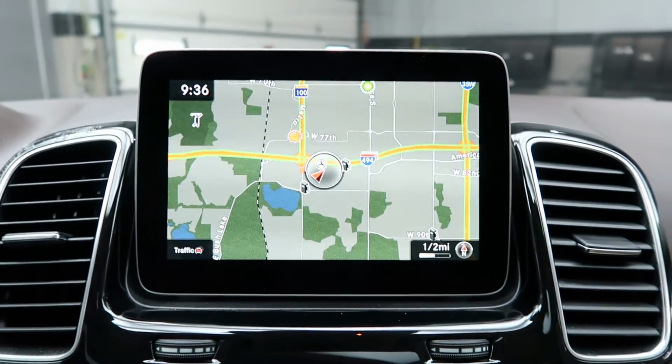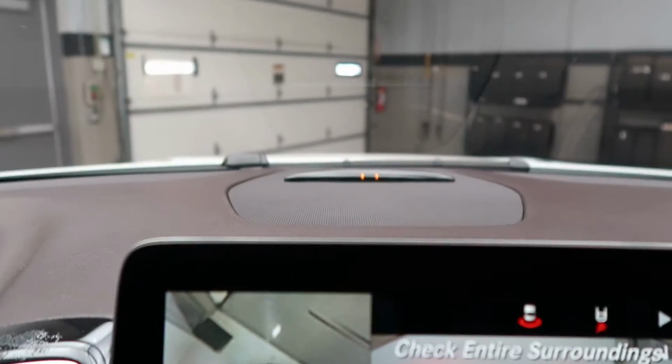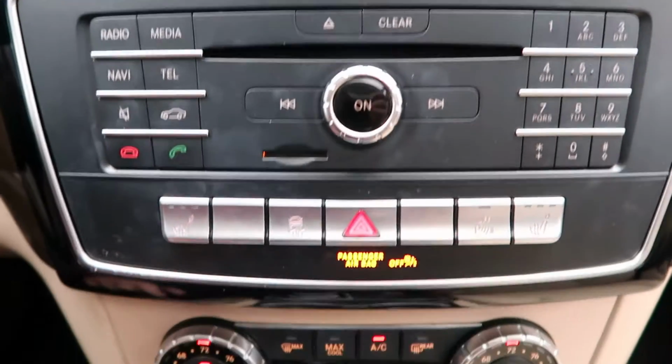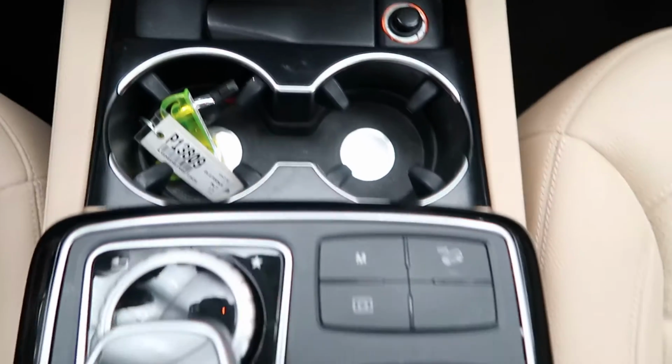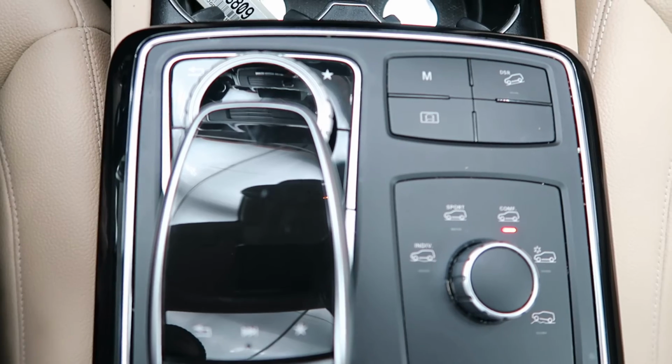This one also does come with the parking assistance package, which is going to give you a surround view backup camera and front and rear sensors. Hard keys for a media display. Heated seats, dual climate controls, cup holders, dynamic selects for different driving patterns, touchpad and wheel for our infotainment center.